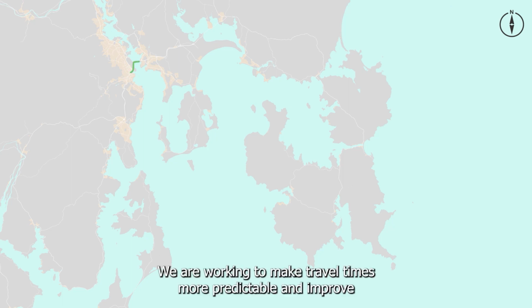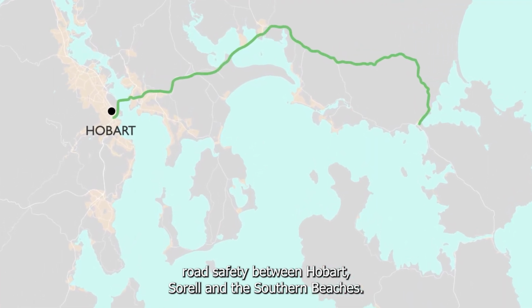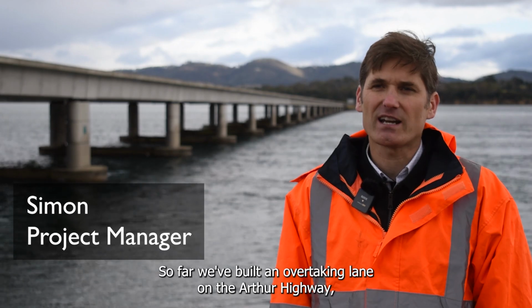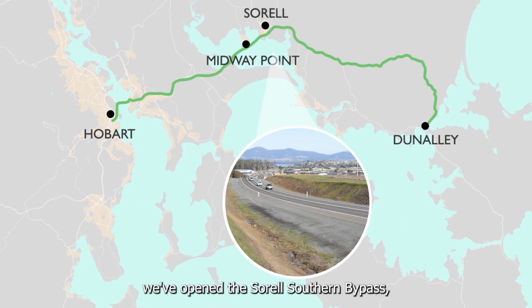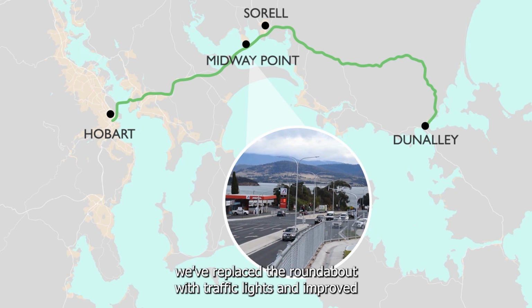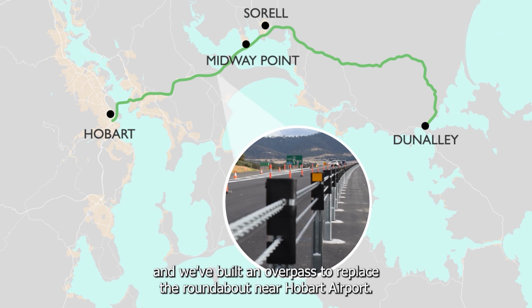We are working to make travel times more predictable and improve road safety between Hobart, Sorell and the southern beaches. So far, we've built an overtaking lane on the Arthur Highway. We've opened the Sorell Southern Bypass. We've replaced the roundabout with traffic lights and improved footpath and bus facilities at the Midway Point intersection, and we've built an overpass to replace the roundabout near Hobart Airport.